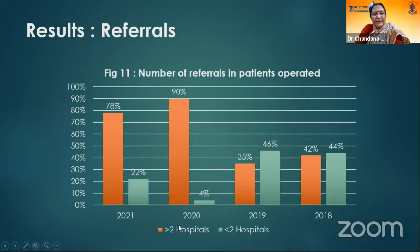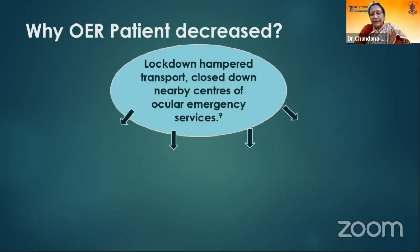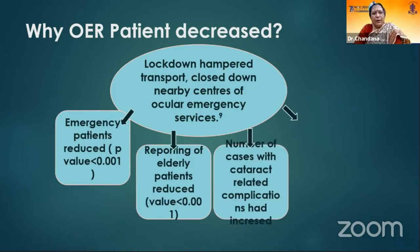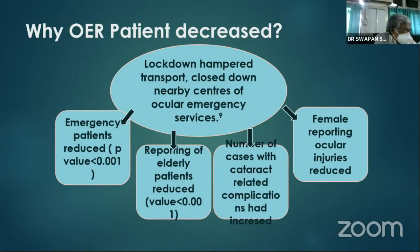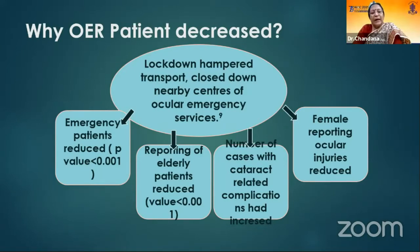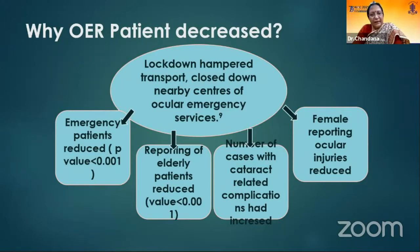Referral-wise, if I look at the picture, quite a number of patients came after two hospital referrals. Means they had attended two hospitals, and after that they attended our hospital. So the severity of the injury is such that the peripheral center had to refer to us. Now, why did the number of patients decrease? All of you know the transport problem, and the nearby ocular centers, the subsidiary centers, the primary health centers, even some of the medical colleges, didn't run properly during this time. So naturally, as a tertiary care center, our burden increased.